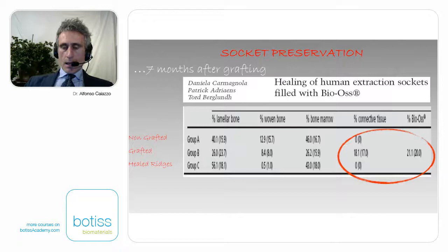If the immediate placement can't help us with the resorption, there must be another action we can take. And the other action is called socket preservation. I want to show you two articles that are considered milestones in the ridge preservation technique. One is the one from Carmagnola. And here you're seeing that in the grafted sites, you see some connective tissue in the alveolus, and some xenografts still in the alveolus.